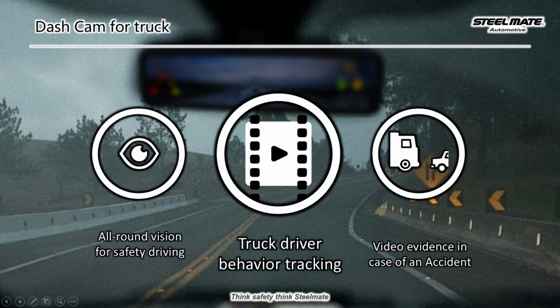As you see, if we have a dash camera in a car, we can have all-around vision for safe driving. And on the market, there are some models that can track the truck driver's behavior.